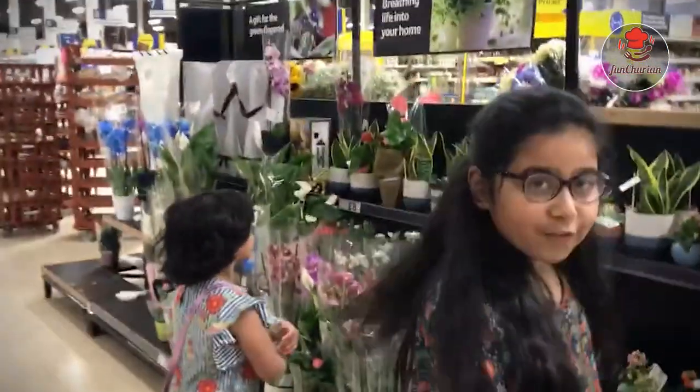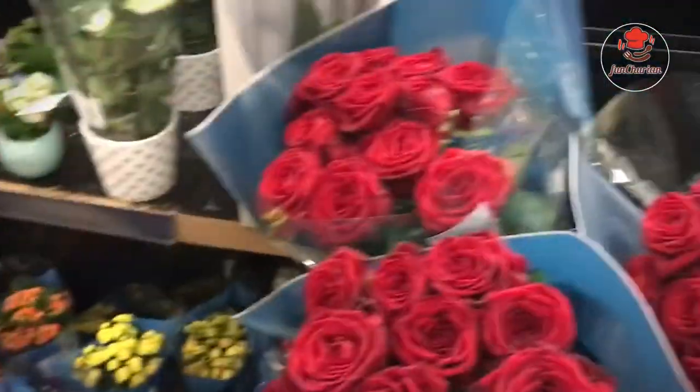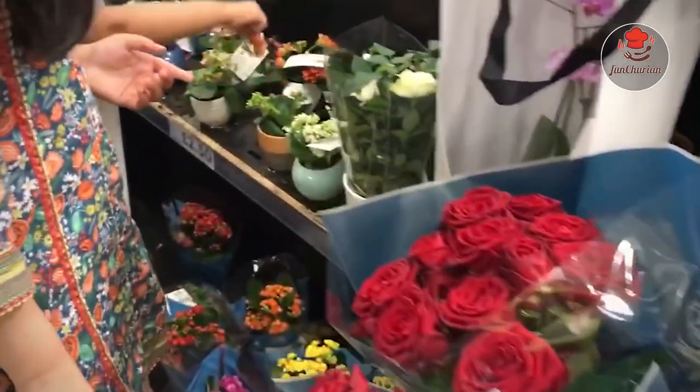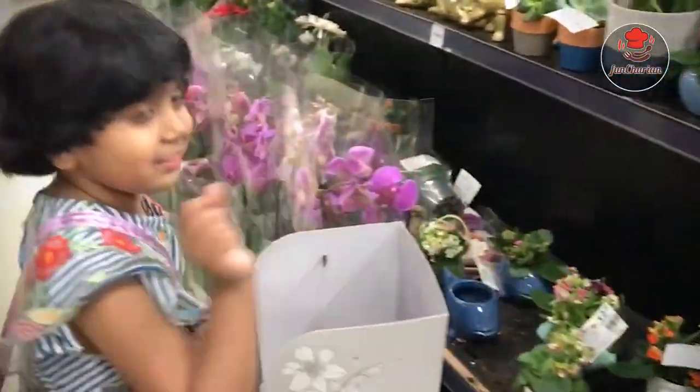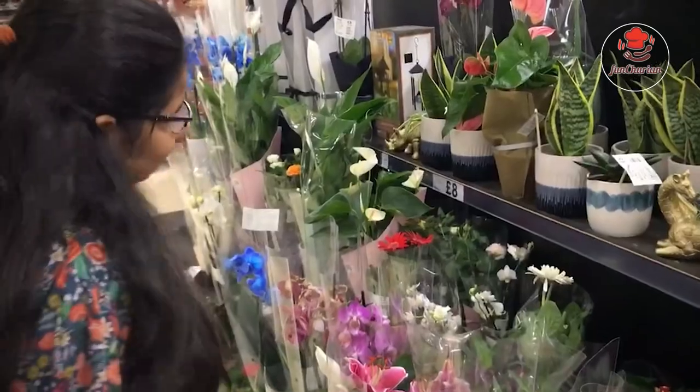Look at these beautiful flowers. They even smell so nice. Wow, really, smells so good. And so many treats here, so many flowers here, and so much food here. And Tesco is open all night.